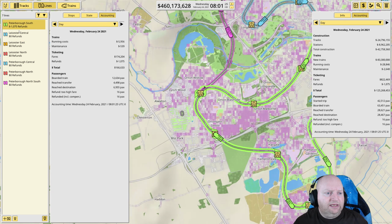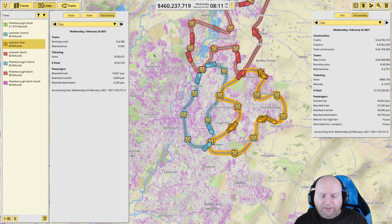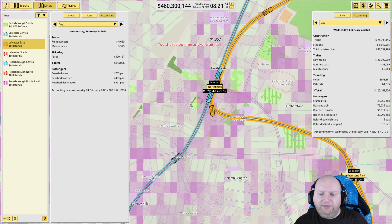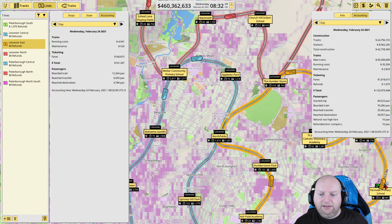Apart from the one we knew about, which was Leicester Central. No, Leicester East, because we set it up where we were paused, and it had major issues. But it looks like it will hopefully be fine. We do have a lot of people waiting in this station right now, and that's not brilliant. They want to go on the blue line.